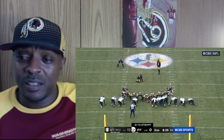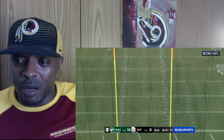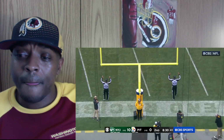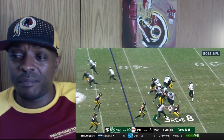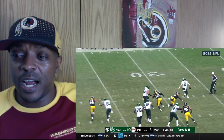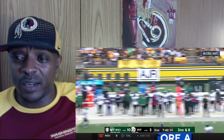It's a 50-yard field goal from 51 to get him on the board. All right, it's good. Got some points on there. 3rd and 8. All right, defense. See, you can't account for that. I just throw it away, dog.